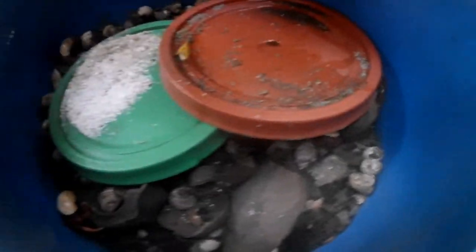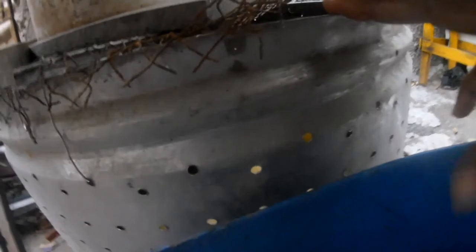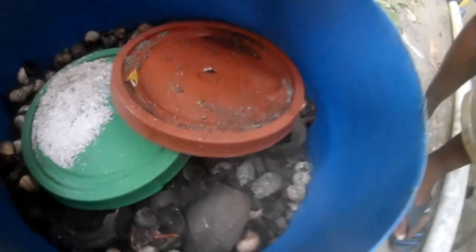Next container over here is where I keep the bigger ones. But I don't have any big ones now, because if you keep them together, the big ones will kill the smaller ones. So I keep the big ones over here, but I don't have any big ones now. So they're all small, so here's where we keep them.